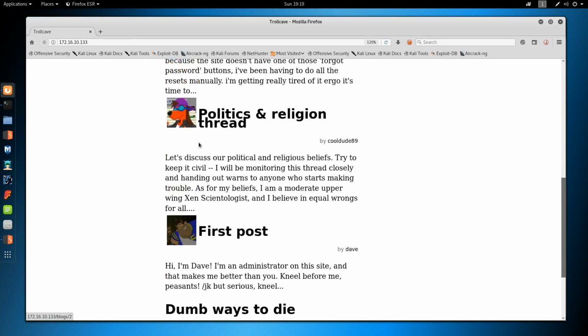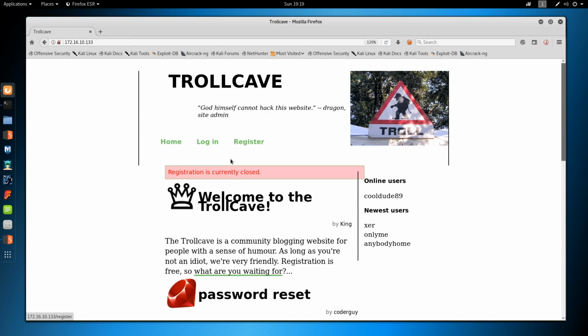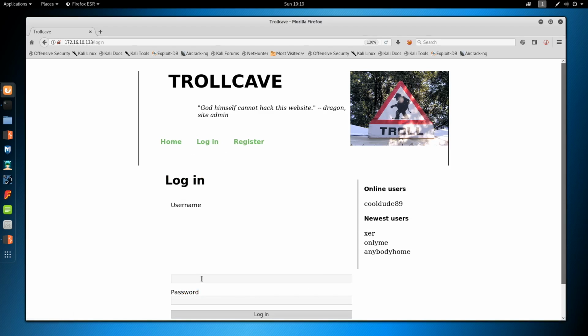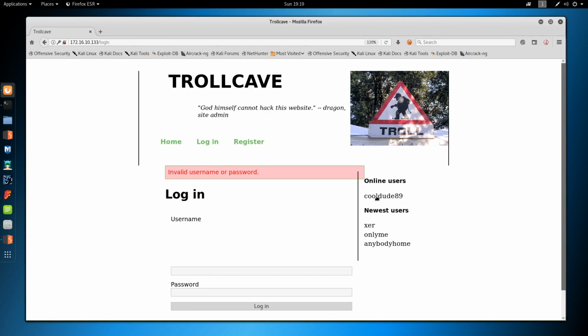So there are a few posts, and we should be reading all those, but first things first, let's just map out the page. So we have three links: login, register. Registration's closed. Login, let's try admin password, see what happens. Invalid username or password. We have online users as CoolDude, it displays the newest members.